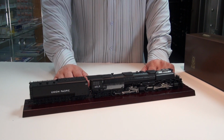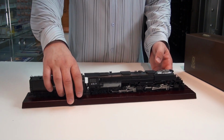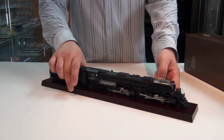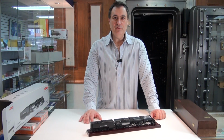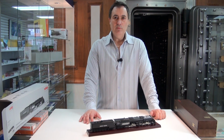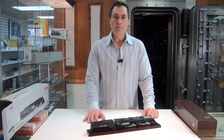This is definitely Markland's flagship and, in our opinion, the best steam locomotive in the Markland product assortment. The Markland Big Boy has so many technical features to mention, but I think it would be better to continue the presentation and show you this beautiful model in action.